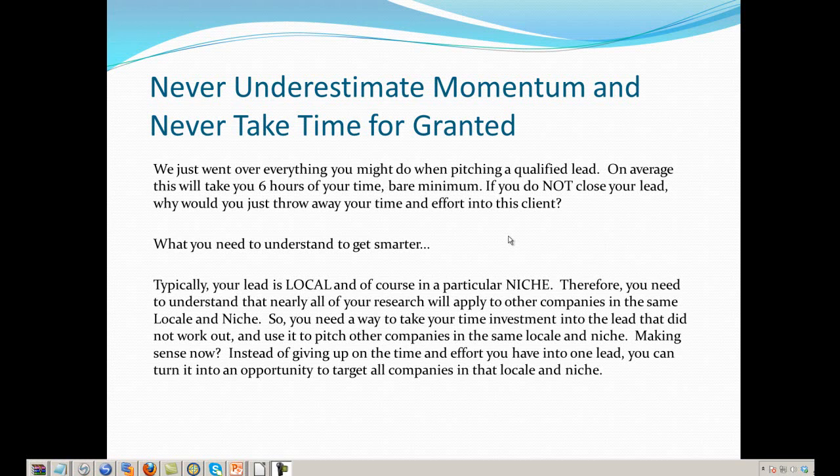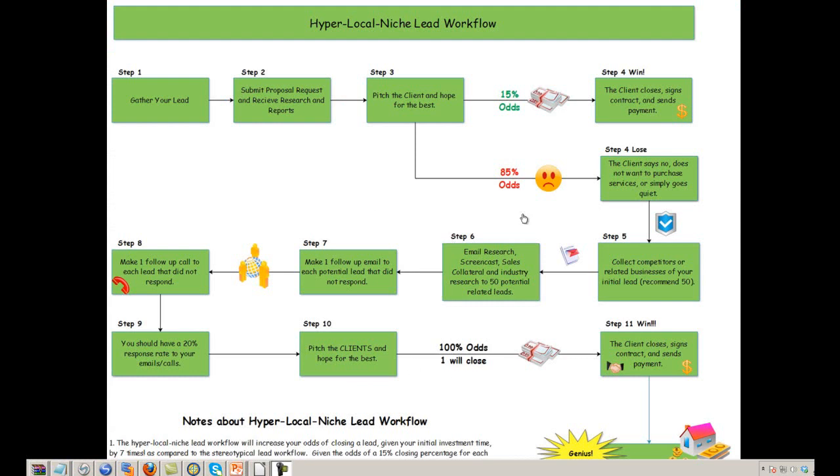But what if you could apply that and, like we said before, send out that research as really targeted sales collateral to get a hold of other people in the same locale and the same business category? So in that situation, you would send it out to other automobile dealerships in Denver if the one that you initially pitched did not close. You don't give up.